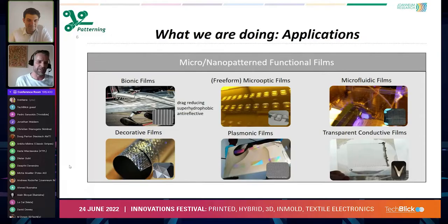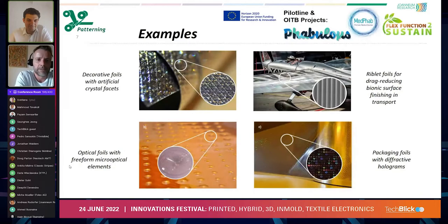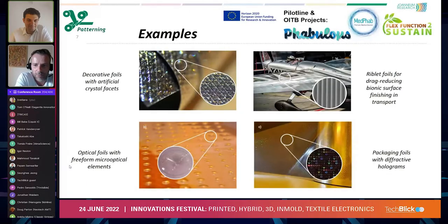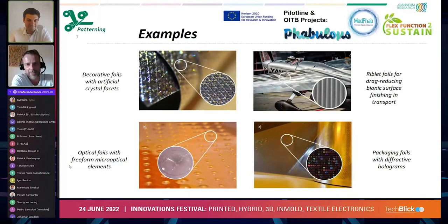We can enhance the surface for decorative films, but also create plasmonic films or metal mesh, highly transparent conductive films. And here are some examples and an enlargement of the picture shown before. This is realized by pilot line or open innovation testbed projects, which we currently participate in or coordinate, like Fabulous, MedFab, Flex Function to Sustain. In the picture right below, which is a new picture, it's a holographic structure on a recycled PET with a biodegradable resin for security features, like for banknotes, for labels, or also for tickets.